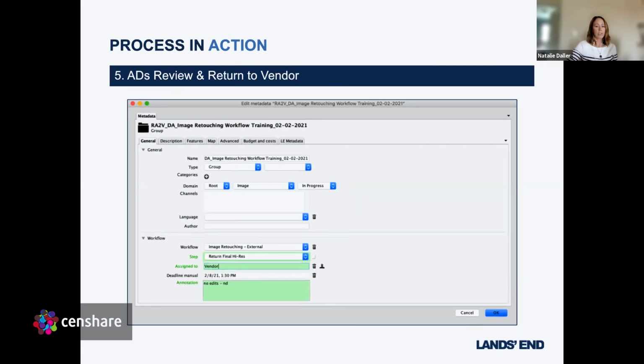However, if the images look fantastic on the first pass and no additional work is needed, the art directors will go in to that group folder again, into the metadata, and set the step to return final high-res and back to the vendor.